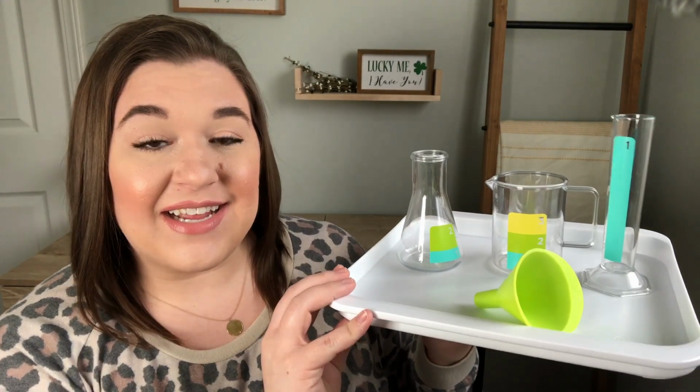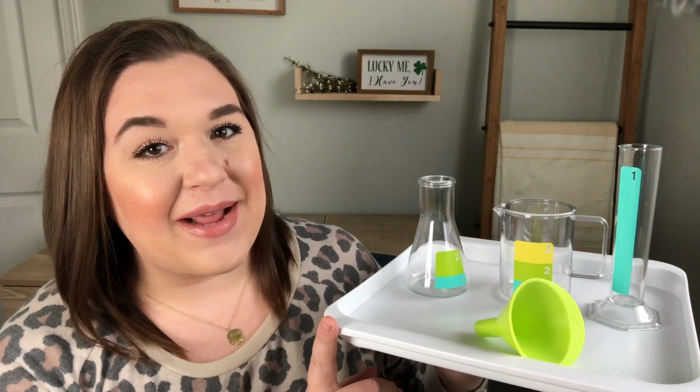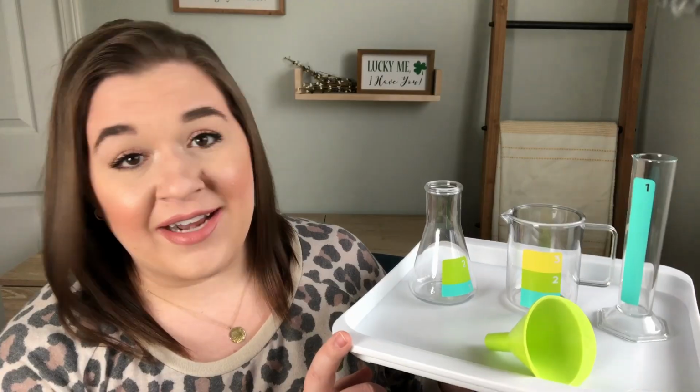So it also comes with a funnel, which is super fun. I don't know that we've ever played with one of those. And it also comes with this little plastic white tray, which as a mom, I can appreciate. It makes cleanup a lot easier.